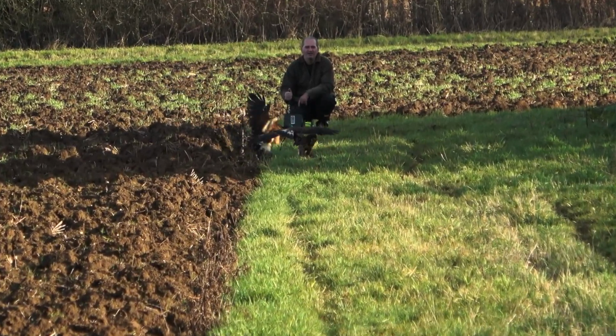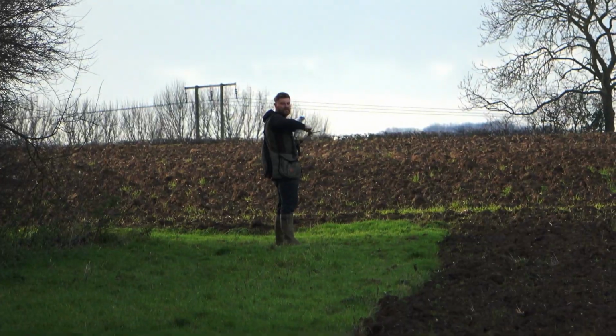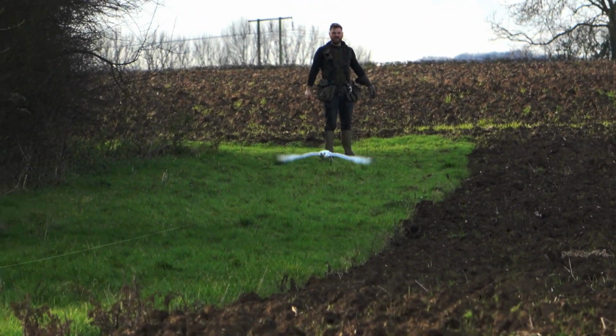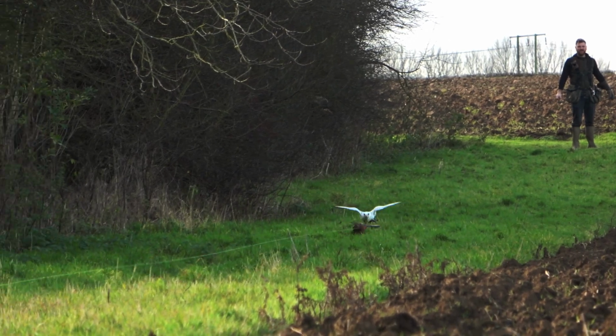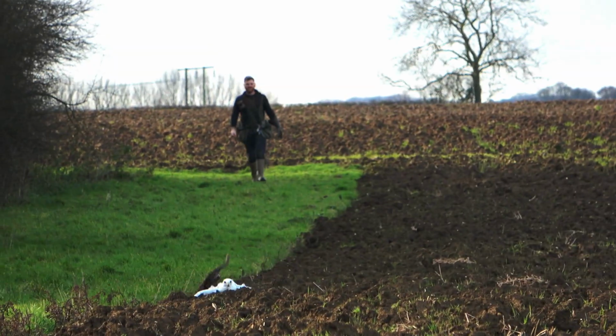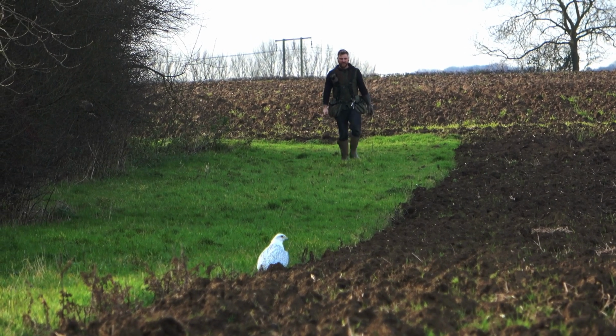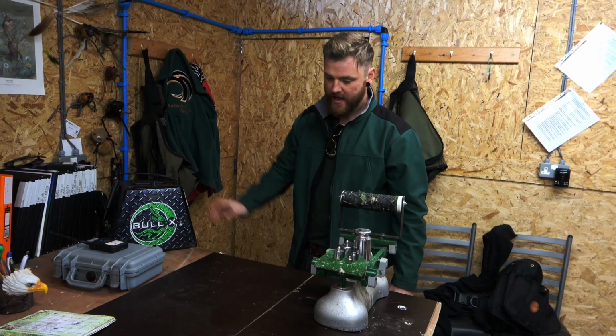You can practice all your trade-off training, your flying training, get them super fit, and if you're having a rubbish day hunting and there isn't anything about, you can just set this up with a real rabbit on the end of it, or a pheasant, or whatever you bought in, and then give them a hunt as well. It's great. Love that bit of kit.